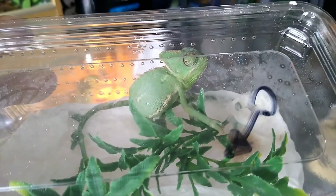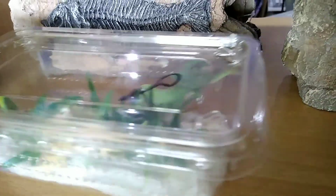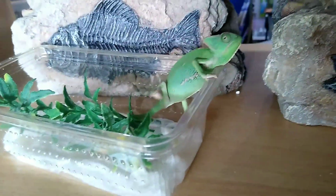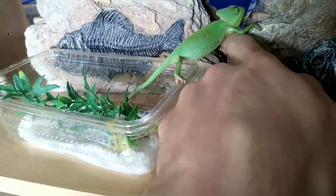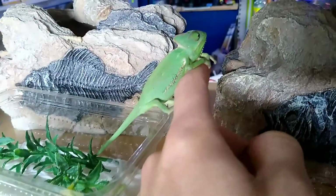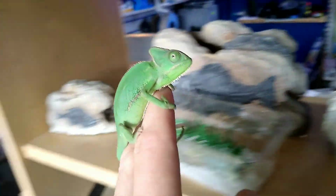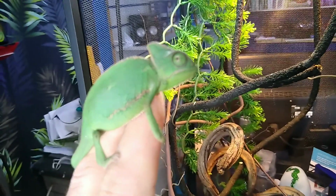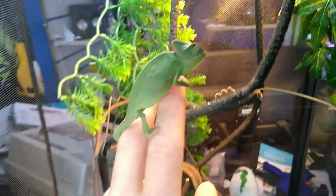You can have a little chill in your tank then. Come on then, little buddy. No tape on the box this time. You get to come out the box. Look, you get to come out the box, mate. Come on, you can get on. That's a good lad. You're lovely and green, ain't you, mate? Lovely and green. What's in here, look?